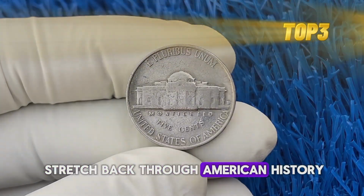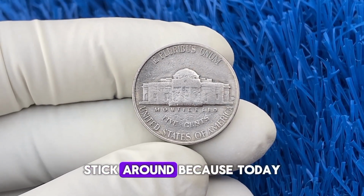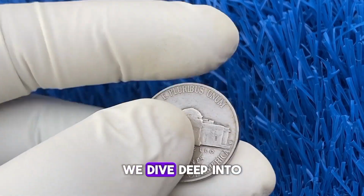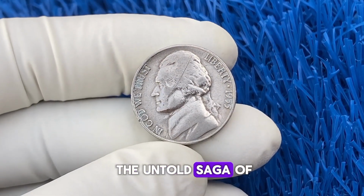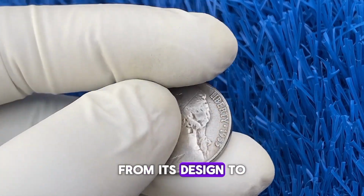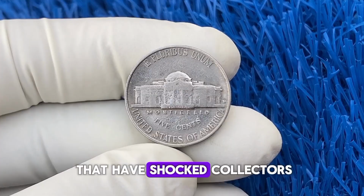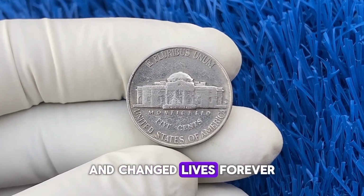Stretch back through American history to the heart of the Eisenhower era. Stick around, because today we dive deep into the untold saga of the 1955 Jefferson nickel, from its design to its rarest varieties to the legendary finds that have shocked collectors and changed lives forever.